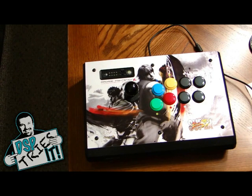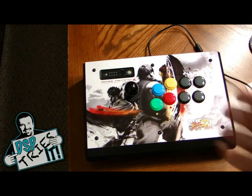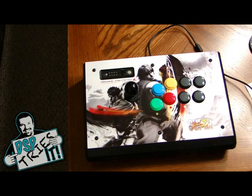So I have to give it a 4. It's not perfect. I still stand by the statement that if you make a custom stick, that's how you're going to make the perfect joystick, because you get to pick your parts, pick the coloration of your parts, pick the artwork, everything. You know, this stick is great, but for $140, I would wish that I could get my own art.